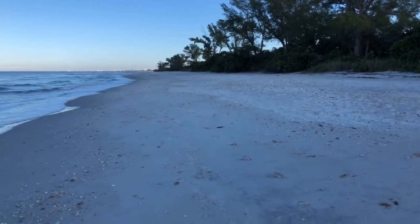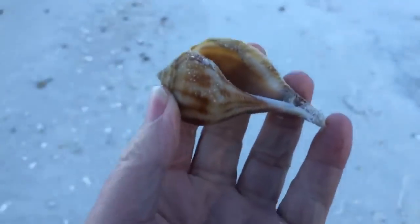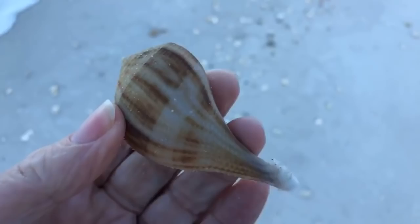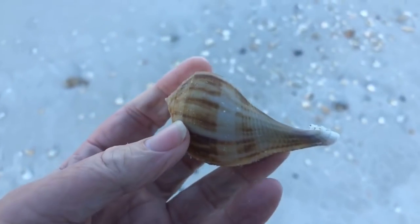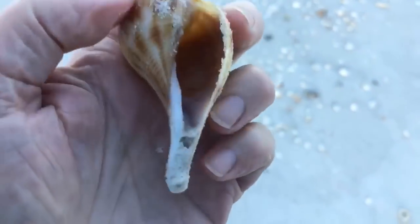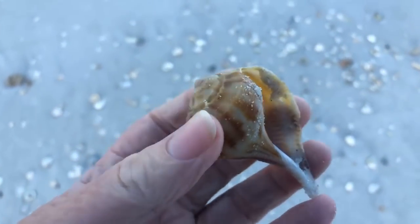There's a nice little pear whelk. That's got some nice colors on it too. That's a nice looking pear whelk. The tip's broke off, doesn't have the whole tip on it, but still nice colors. Nice looking little shell.